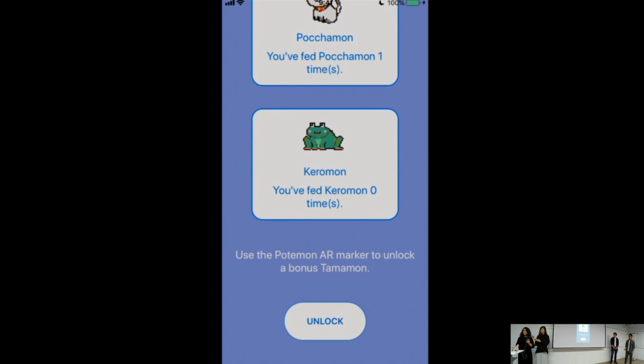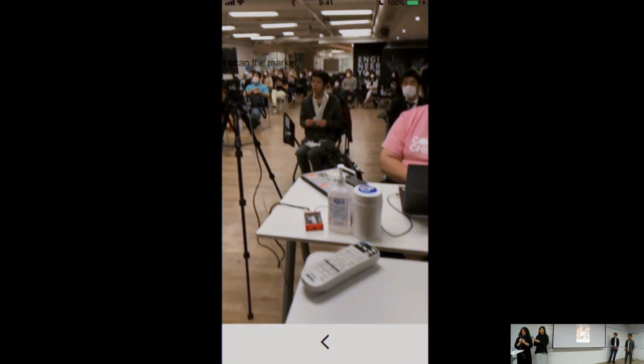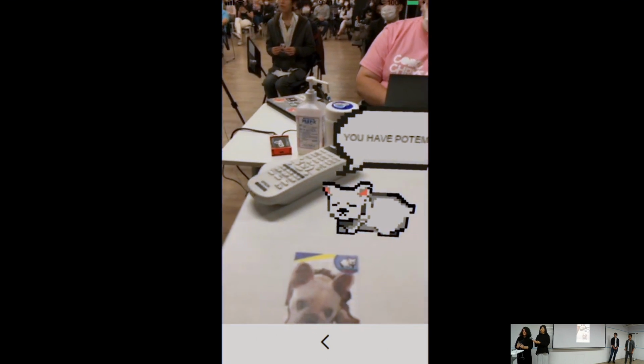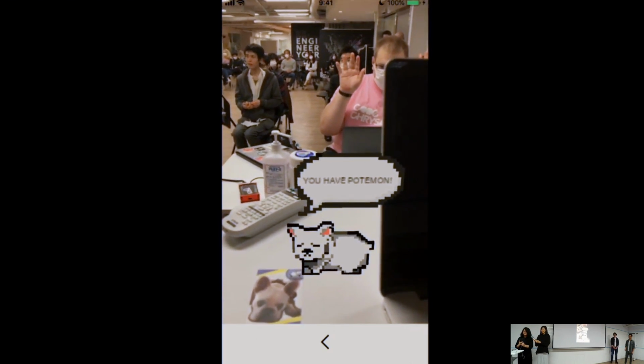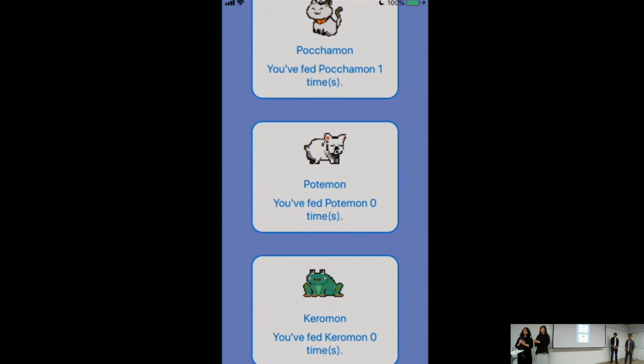And finally, you might have noticed that you have these sort of strange handouts that we gave you. These are actually fully functional AR markers that you can use with our Unlock button. So if you download our app from the iOS App Store, you can scan this and unlock a resident celebrity, Potato! So go have fun, everyone. Feel free to do that. We now have Pokemon in our menu, and I'm going to finish the demo here. Thank you.